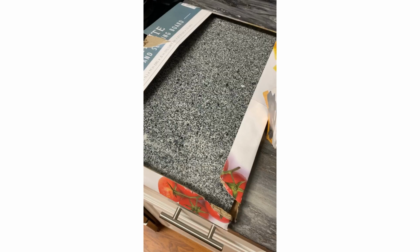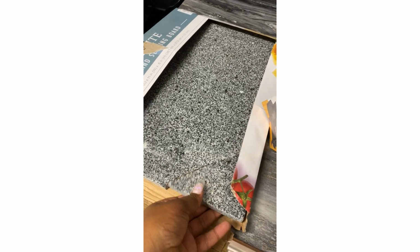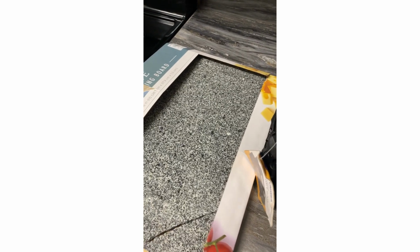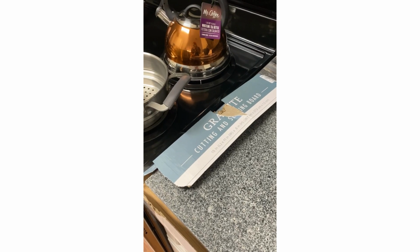And y'all, I freaking broke my cute cutting board that I got from Christmas Tree Shops. It's a granite cutting board. Let me see if I can switch my camera around when I'm recording like this. Hold on. Look what happened to it. I'm sad about that. This cutting board is so cute. Let me see if I can glue it back or if I can find another one at Christmas Tree Shops down here. But good Lord, I'm sleepy. I want to go to sleep on the floor.